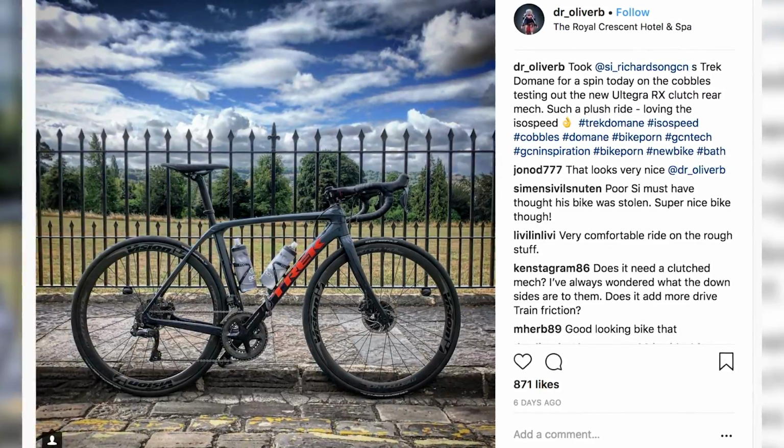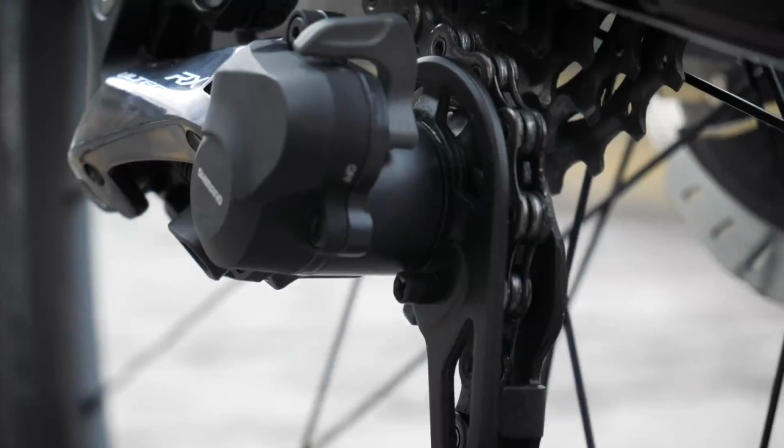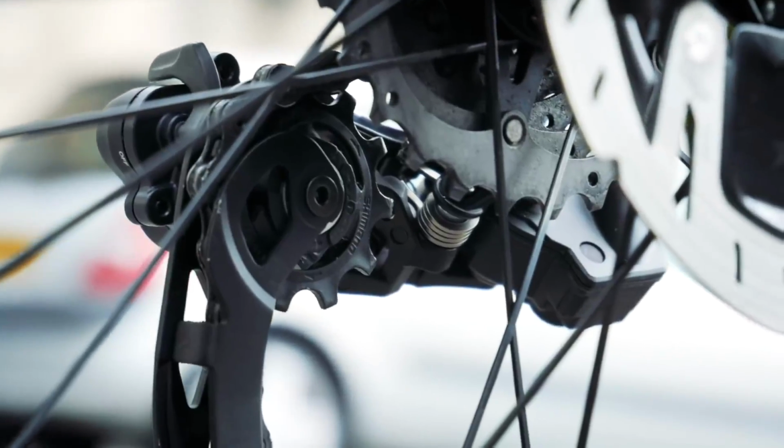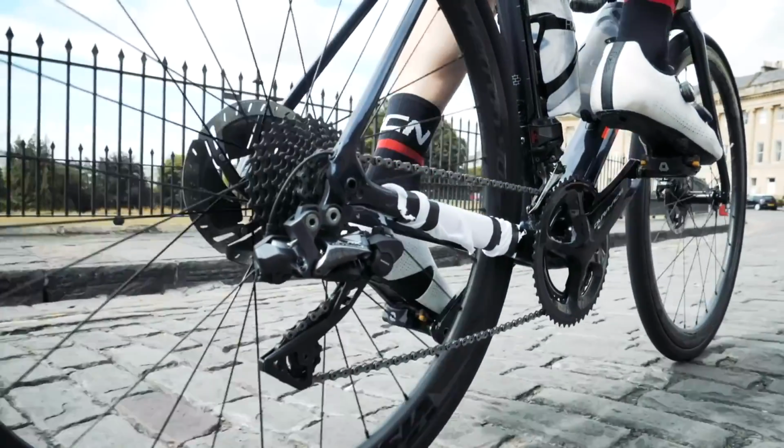Do you want to get started, Ollie, this week? Here's a picture of a bike which I upgraded last week. Ollie, that's not a bike, that's my bike, mate. Yeah, it is your bike, but I fitted a brand new Shimano RX Ultegra rear derailleur to it, which has a clutch mechanism to keep the chain tensioned on rough surfaces. You did. Thanks, mate. I appreciate that. Yeah, I even made a video about it and everything, so we'll put a link to that below.